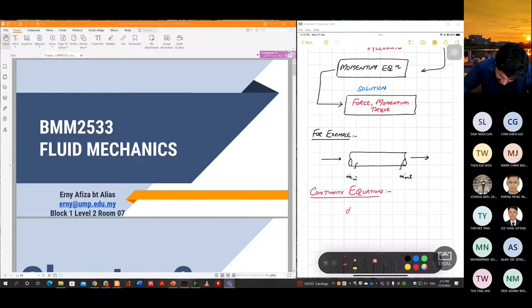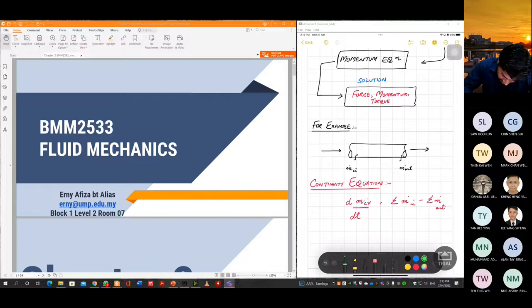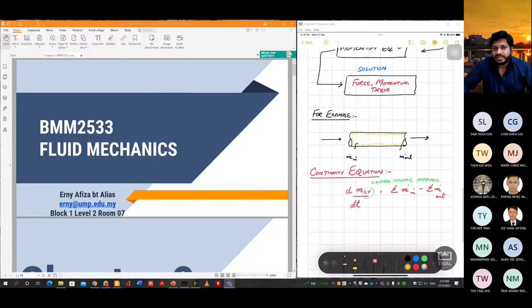And the continuity equation is dm control volume over dt is equal to the summation of all the mass flow rates in minus the summation of all the mass flow rates out. Notice the term CV, control volume. So we are using the control volume approach to find the approximate solution. We are going to create a control volume for this system, and then approximate our solution by assuming different types of assumptions.